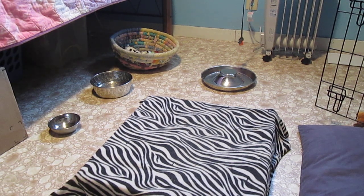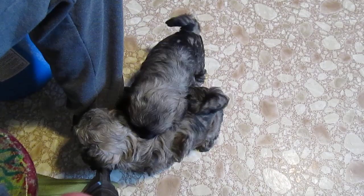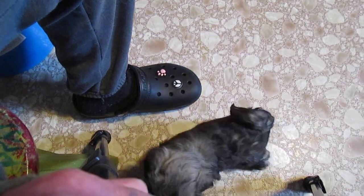Guys, you're in the wrong place. You're under my feet. So, let's see if we can at least get one of them in here. Zoop, where are you? There you are. There's 2 of them playing. So they're really playful. They're really social. They're super good puppies.